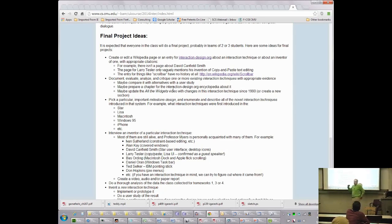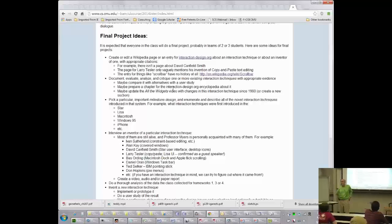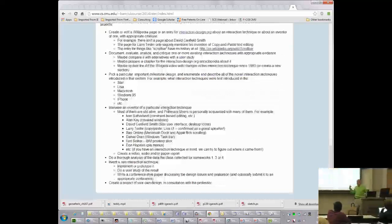Another one we added that's new is this idea of taking the data from the homeworks and analyzing that, because we haven't really done anything with it. So we've got all the scroll data, we've got all this text entry data, and we've got all this clicking data. Maybe it'd be interesting to analyze that or to do a report based on that. I think there's plenty of projects here. If everybody in the class picked one, then that would be fine. If you want to make up your own, that's also fine.